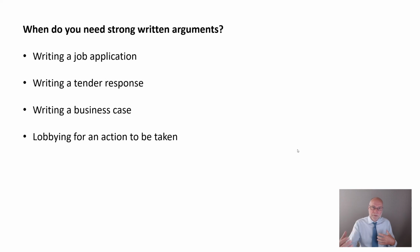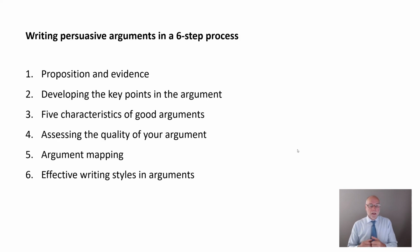And if you approach each of those tasks on the basis that it is an argument, then there's a bunch of strategies that you can put into place to make your argument far more watertight and convincing. Now, in the book, I cover a 6-step process for writing persuasive arguments. The first one is, what is your proposition? What is it that you want your reader to agree to? And then what evidence can you put forward for that specific proposition? And furthermore, what evidence can you put forward that will be persuasive for the particular reader you are writing for?